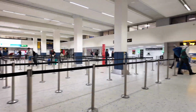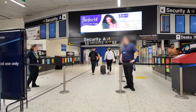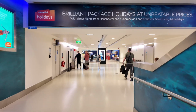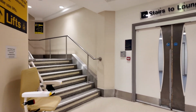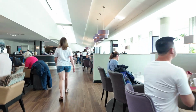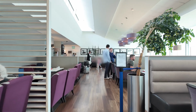From check-in, it was a very short walk to security, where there was a dedicated fast-track lane. From security, you walk through endless duty-free shops to get to the departure lounge and stairs up to the business lounges. Global business class passengers had access to the Aspire lounge, although there's nothing aspirational about queuing for 10 minutes to get into a lounge. Inside wasn't any more inspirational. I don't think even the BA Galleries lounge has much to worry about.